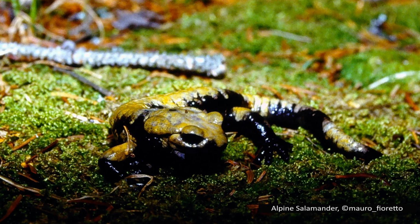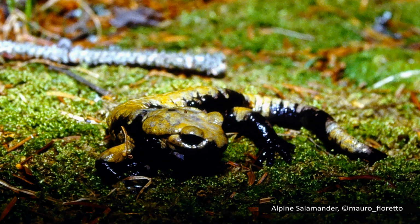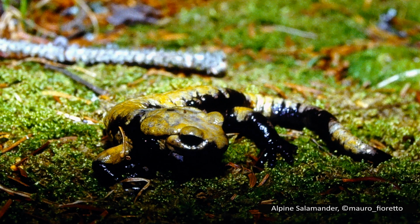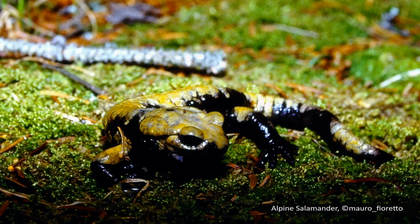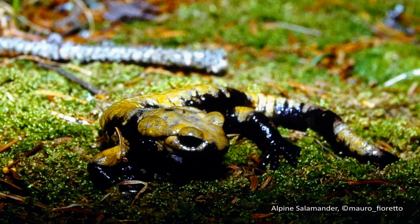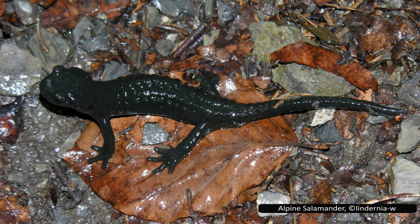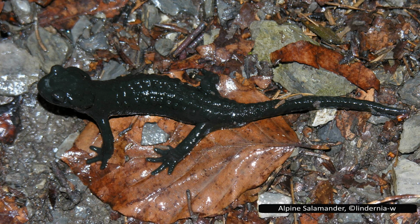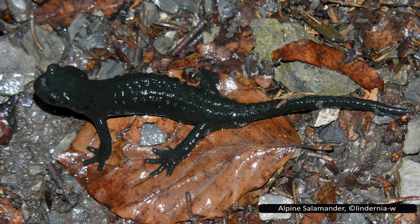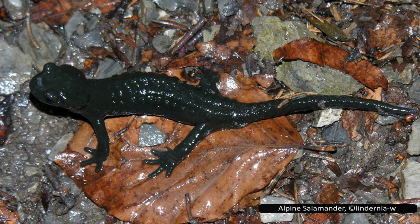The most widespread one has the characteristic solid black coloration that the species is known for. However, the golden alpine salamander has yellow spots on its back, similar to the bright coloration seen in other species of this genus. This golden variant is only found in a small area of the Venetian Prealps and the Italian Alps. A different subspecies, Salamandra atra pasubiensis, has no common name, but is very similar to the golden alpine salamander, although it has fewer spots. It is also found in a small area of the Venetian Prealps, although in a different area.